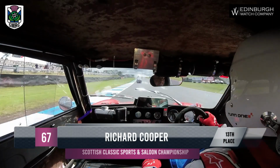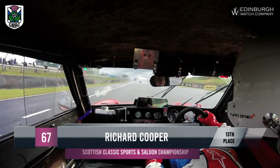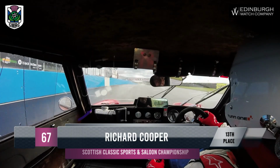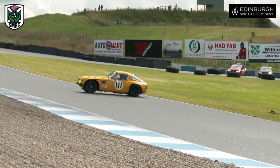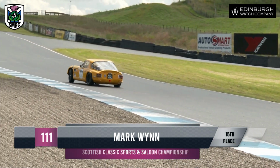That seems a spinner, round, and that's the TVR, isn't it? Right at the back there. And yeah, that's unfortunate. He'll get things going again. Presumably that car has been stalled. I think that might be the 111 of Mark Wynn. I'll double check that there. It's certainly one of the two of them in the TVRs, but it happens, unfortunately.